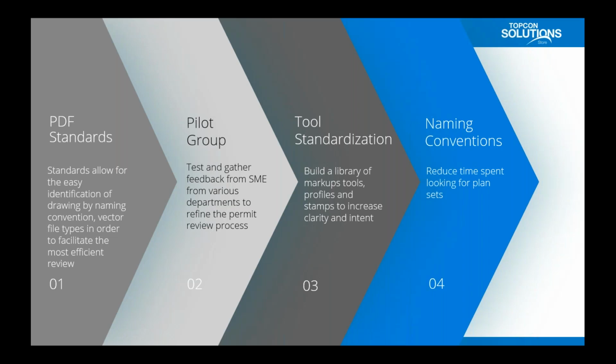And finally, the naming conventions. The naming conventions of your documents really allow you to reduce the time spent looking for your plan sets. So in a studio session, maybe you want to go with the permit ID number, the address, the submission number, anything like that. And then in the documents themselves, if you standardize those naming conventions, you can standardize a lot of the, let's say, hyperlinks, bookmarks, things like that, that might, again, make navigating through those documents a lot easier.